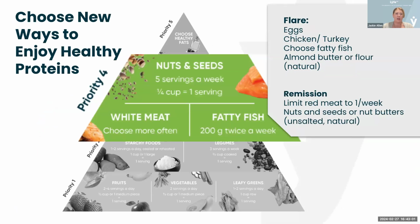Last but not least, the last two areas here would be choosing healthy proteins. It's looking at proteins that help with inflammation and healing. Those are included in the Flare diet, and the ones that hinder are recommended to avoid or limit. Things like red meat, beef and pork are included in that, and then processed meats. You'll see a lot of eggs, chicken, turkey, fatty fish, and also almond butter or flour. You can include hemp hearts and collagen powder. That's in your allowed foods.